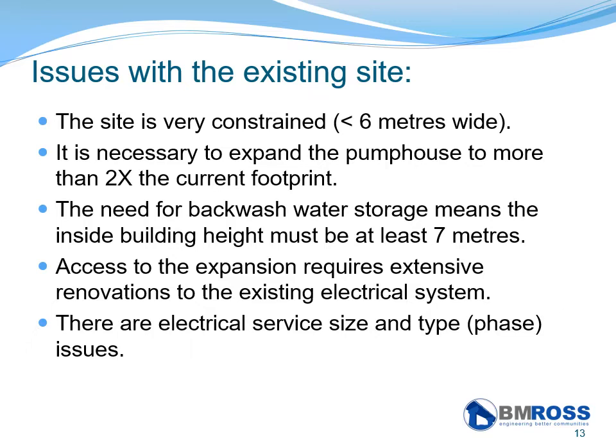We know that to access the expanded part of the building, the addition, requires extensive renovations to the existing electrical system. The electrical facilities, the motor starters, controls, the power supply, switches and all that type of electrical gear are on the back wall of the building and will be in the way of trying to extend the building. So they would need to be removed, replaced, or modified in some way. So that would be an effort.